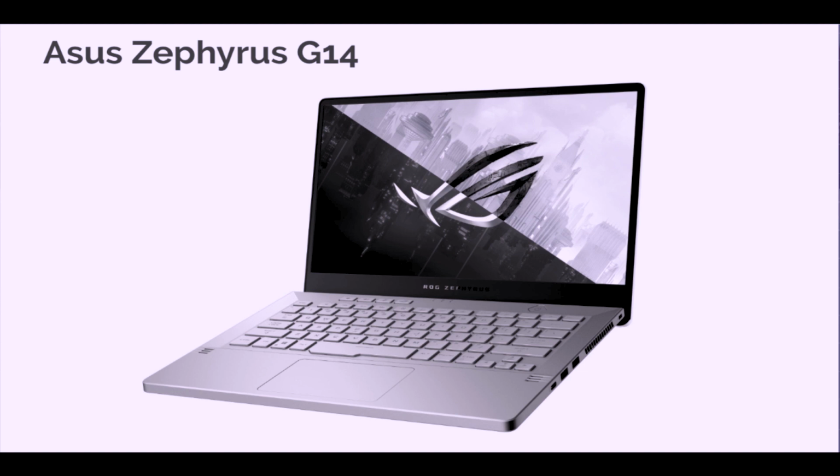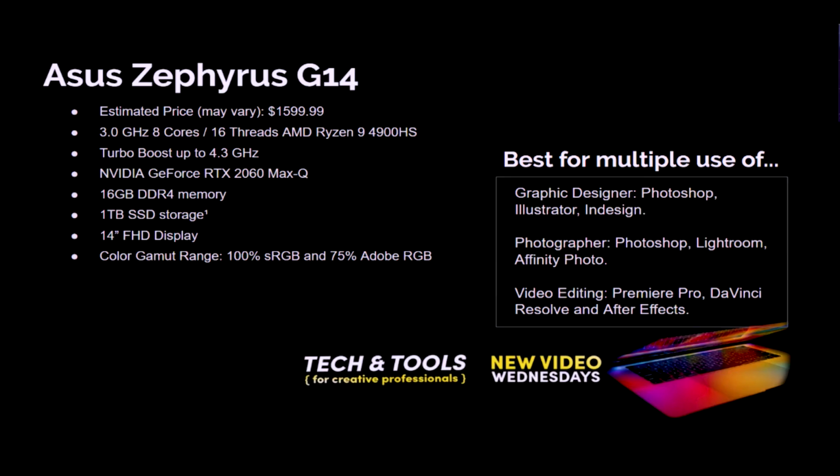Next is the Asus Zephyrus G14. This laptop has gotten a lot of press recently with the Ryzen 9 4900HS, 3.0 base clock, 4.3 turbo clock, the RTX 2060 Max Q, 16 gigs of RAM, 1 terabyte of storage, 14-inch Full HD display, and 100% sRGB and 75% Adobe RGB. Great laptop, great specs. Definitely one to consider if you're wanting a Ryzen processor with good color accuracy and fantastic performance. Definitely recommend this one here.